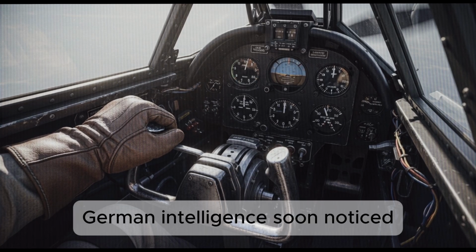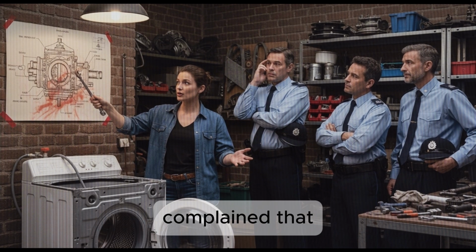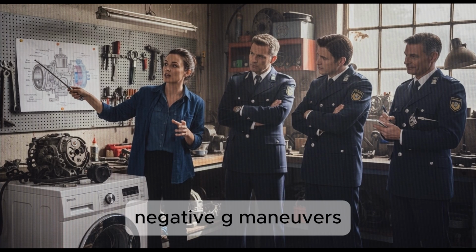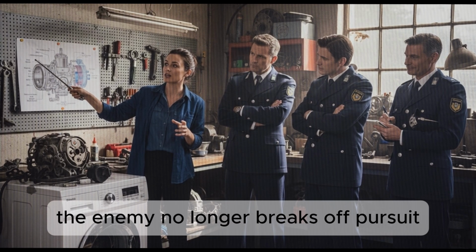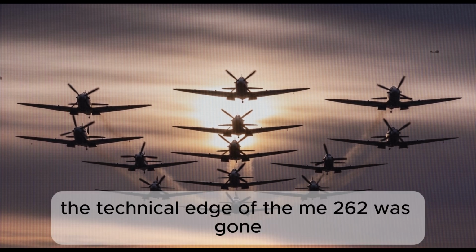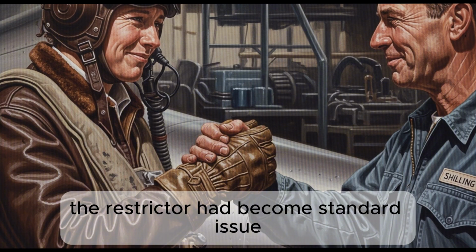German intelligence soon noticed. Reports from the Luftwaffe's analysis units complained that British fighters were suddenly capable of sustained negative G maneuvers. "The enemy no longer breaks off pursuit," one pilot wrote. The technical edge of the Messerschmitt was gone. By late April 1941, the restrictor had become standard issue.